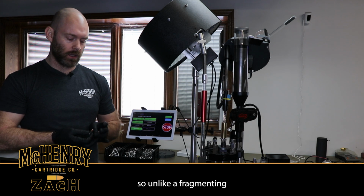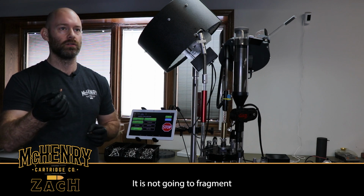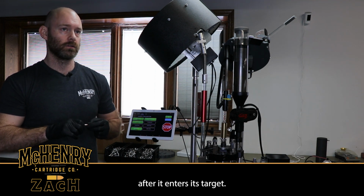So unlike a fragmenting or even a hollow point, this is a monolithic solid copper projectile. It is not going to fragment or break apart or expand for that matter. It's going to stay intact after it enters its target.